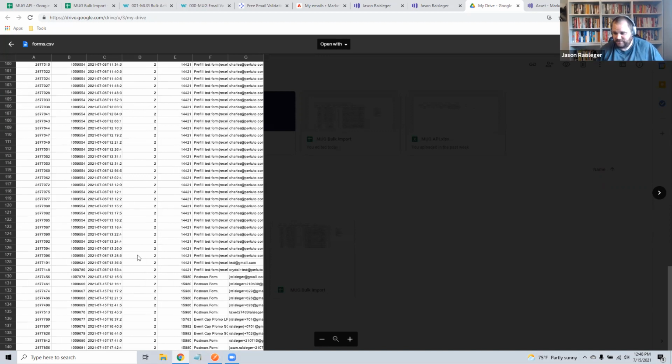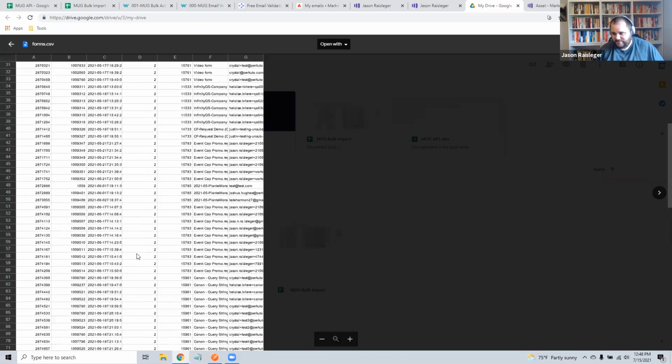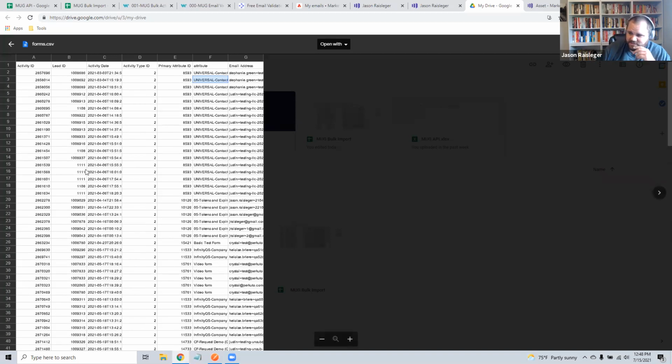So I think this is one of the most valuable calls that there is out there. And we're seeing this a lot now, where companies are using the bulk activity extract to get data into a data warehouse or data lake. I know there's a difference between the two, but like Snowflake, right? So that they can own their data and they don't have to worry about those data retention policies, and they can also report on it.